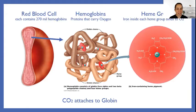Where does carbon dioxide attach? To the chains of hemoglobin itself. It doesn't attach to the iron like the oxygen does. Now, why is that important? Why do we not want our carbon dioxide binding to our heme group? Because the heme group carries oxygen, if we instead bound our carbon dioxide to it, it would actually block the heme group and not allow oxygen. So your red blood cells would be going through your body just carrying around waste, and your cells would not get oxygen. Luckily, our cells don't do that. Only oxygen binds to the heme group.